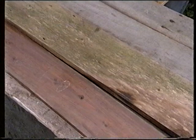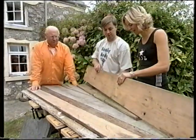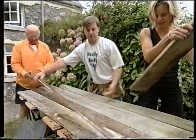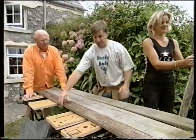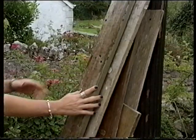Yeah, but there's scrappy old timber and there's scrappy old timber. Well, OK, I admit, that's not very nice. Let's get rid of that. And that. That's firewood for next winter. All right. I quite like that bit. And that's a bit thick. There you go. So we've got two bits. So the table is two bits.